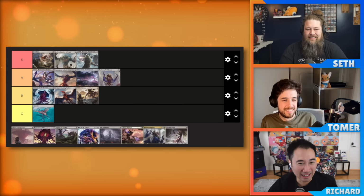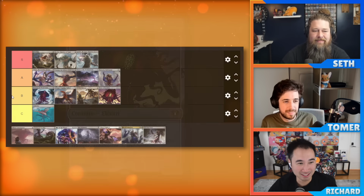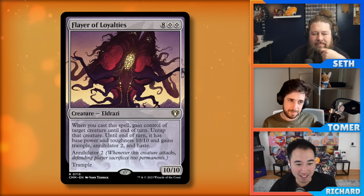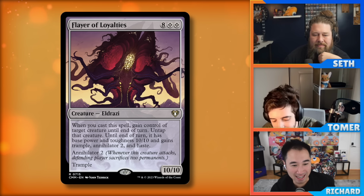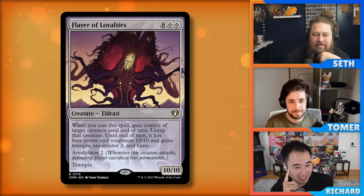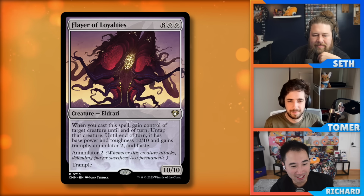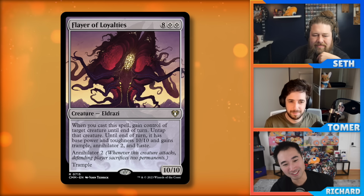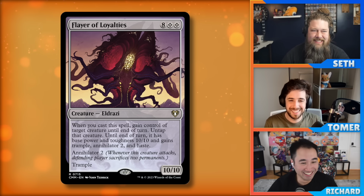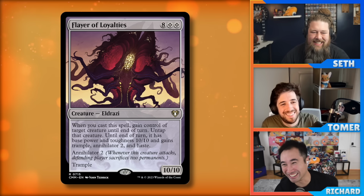How about Flayer of Loyalties? We got 8 colorless, so 10. It's a 10/10. When you cast a spell, gain control of target creature until end of turn. Untap that creature. It has base power and toughness 10/10, gains trample, Annihilator 2, and haste. It itself has Annihilator 2 and trample. All right, it hit all the keywords, Seth. It has double Annihilator. It has 2x the Annihilator for you.